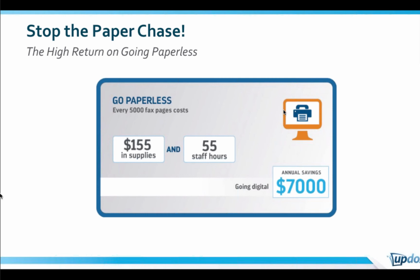So that's kind of a workflow perspective on how it's helping practices make their days a little bit easier. From a financial perspective, in case we have any of the business owners on today's call. When we ask practices how much they fax, they almost universally tell us a lot, and we kind of chuckle a little bit because it's a universal independent practice answer to that question.